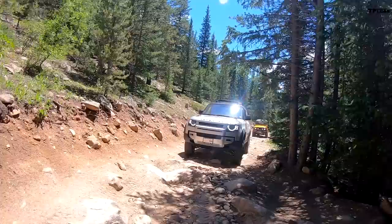That Land Rover Defender is available with a rear diff lock. That particular one doesn't have the rear differential lock, so it's relying entirely on its traction control and terrain response to allocate power where it needs to go. Now, of course, this Gladiator is a Rubicon, so I do have front and rear diff locks, and that's a pretty big advantage out here.